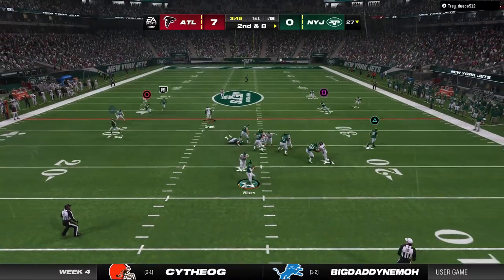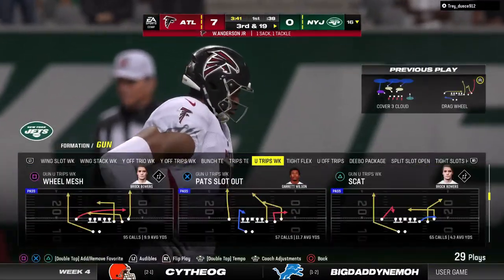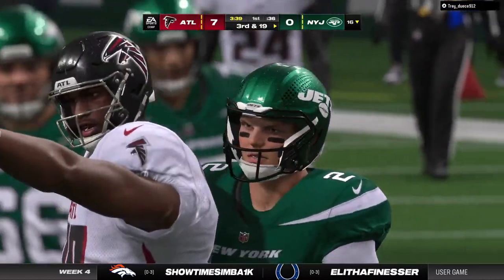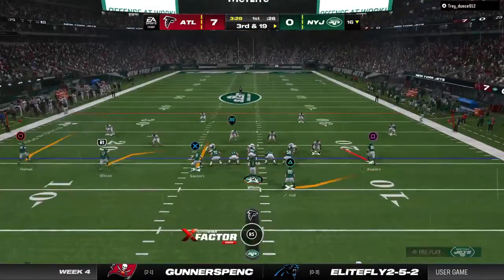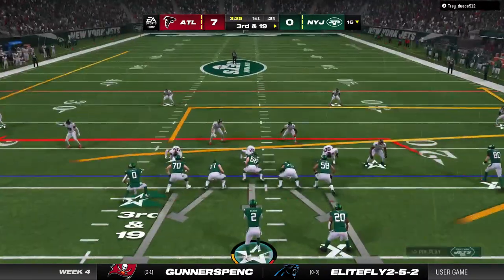From the shotgun, Wilson. Wow. Falcons get there for the sack. Will Anderson, he's the one to get him, and that is sack number 7 for him on the year. So now Wilson and the Jets with a 3rd and long here following the sack.